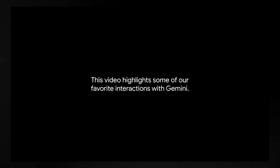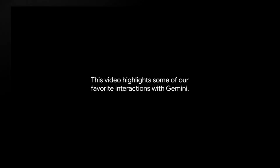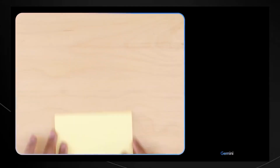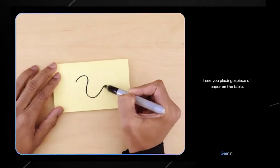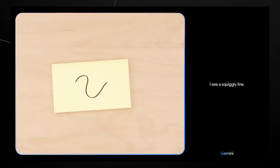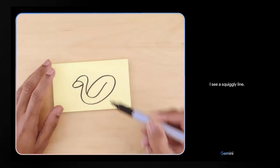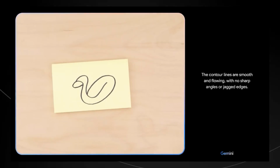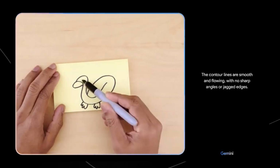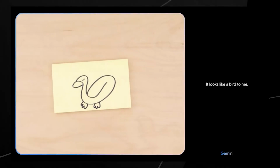Let's start. All right, testing Gemini. Here we go. Tell me what you see. I see you placing a piece of paper on the table. I see a squiggly line. What about now? The contour lines are smooth and flowing, with no sharp angles or jagged edges. It looks like a bird to me.